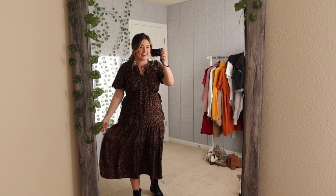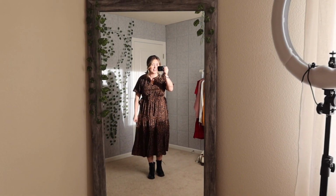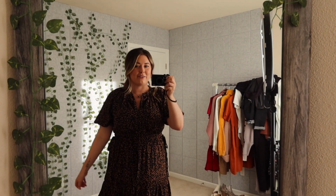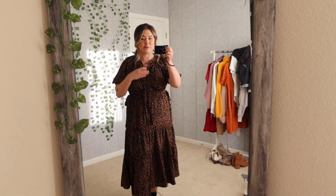Okay, so this dress I am completely in love with. I'm going to try to see if that helps you guys pick up the material of it. I didn't know how I would like it. I didn't know how it'd fit. I got this in size medium. I saw the pattern and I instantly thought, this is the perfect fall dress. It's simply amazing. I love it.